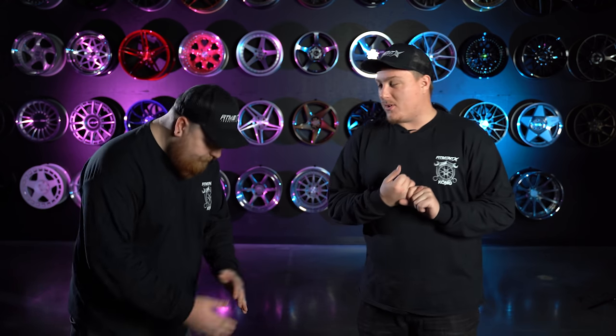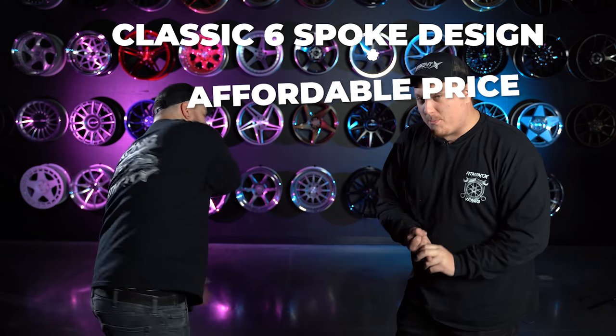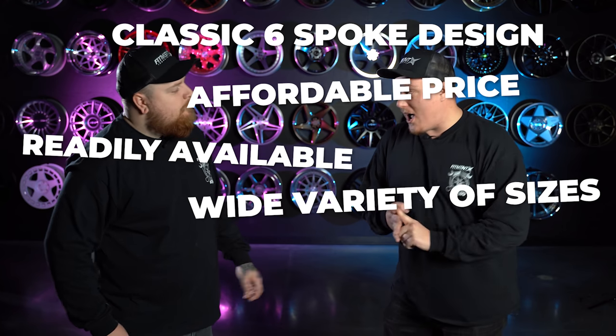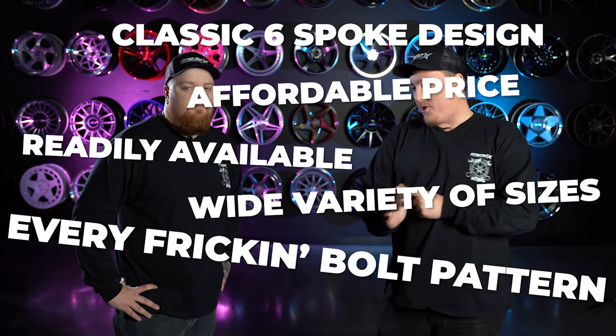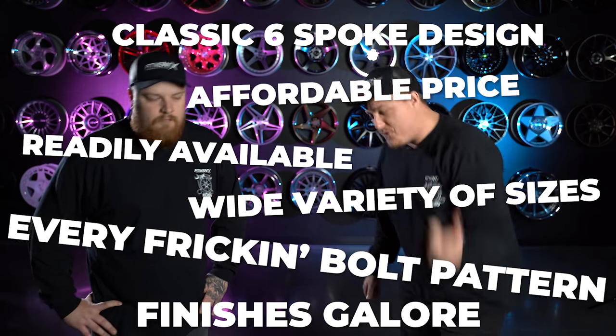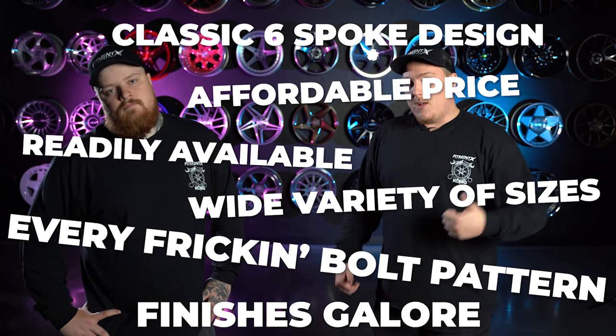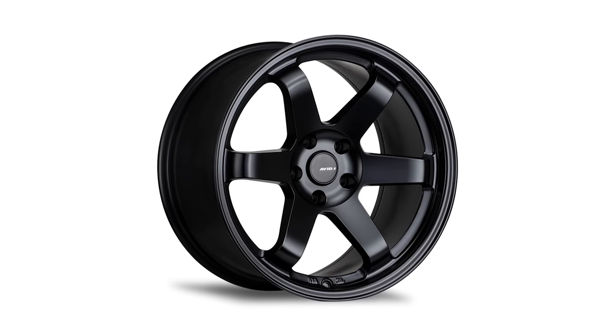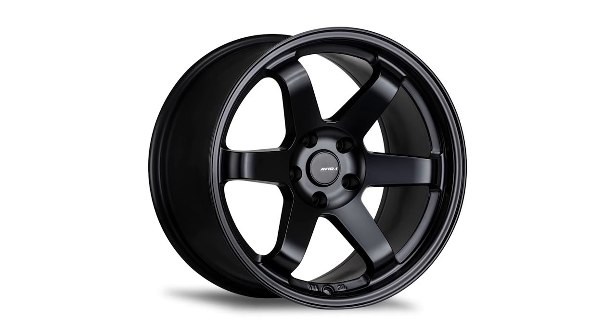So the reason being, it checks all the boxes, right? It's a classic six spoke design. It comes in at an affordable price. It's readily available all the time. It comes in a wide variety of sizes. It comes in every freaking bolt pattern imaginable. It comes in every finish pretty much imaginable. And that's what people look for when they're looking for an entry level set of aftermarket wheels. And the Avid One AV6, like I said, checks all those boxes. Yep, classic design that comes in at an affordable price, hard to beat.